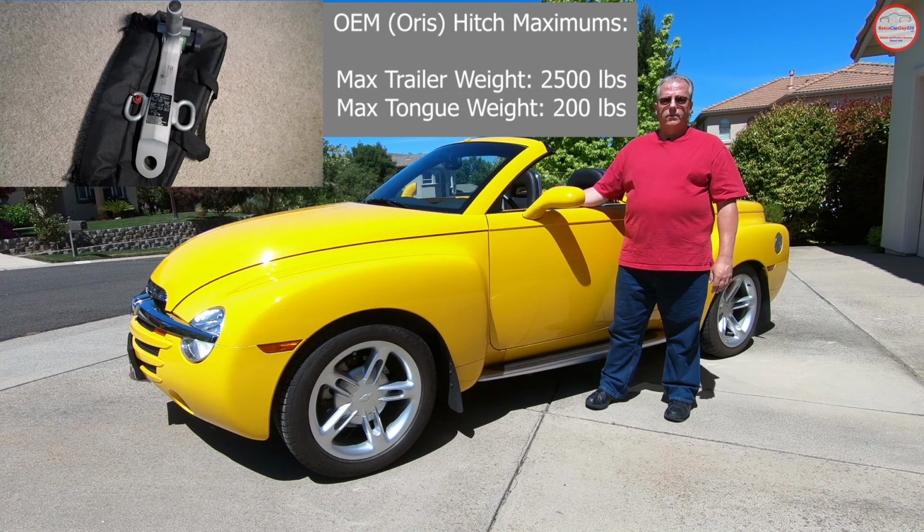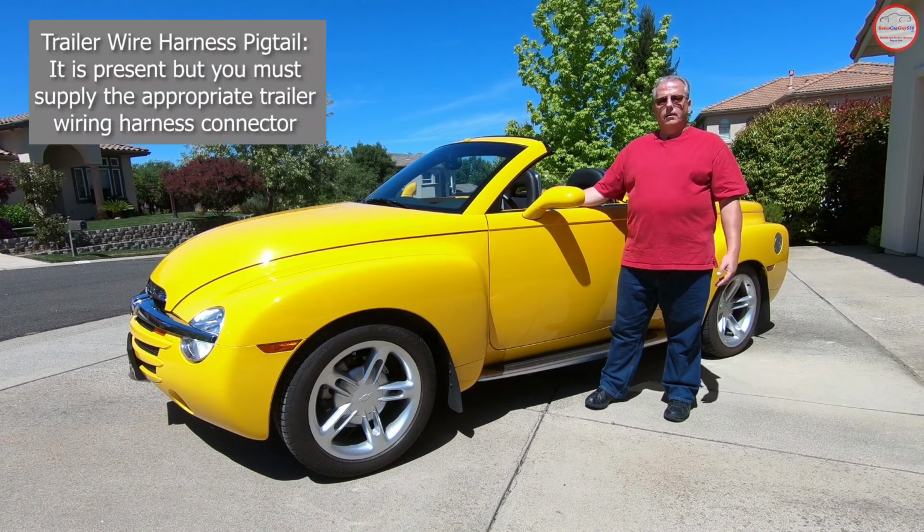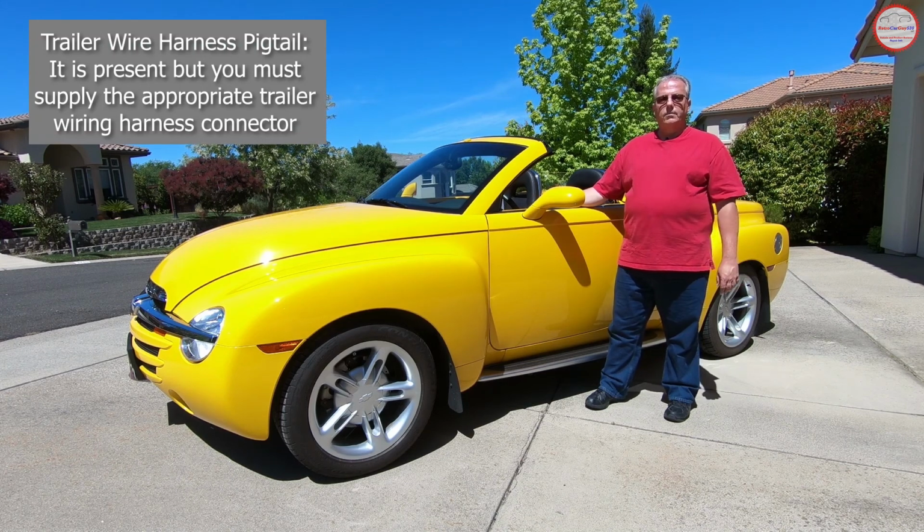The vehicle's not wired for towing. There is the wiring harness that's available underneath the rear body to allow you to wire it for towing a trailer, but it's just taped up against the frame rail in the back, so you have to complete that before you can properly tow with the vehicle.